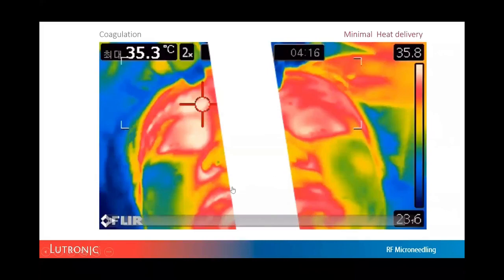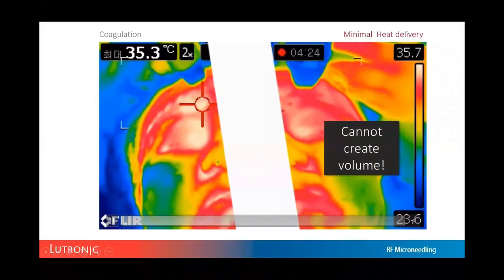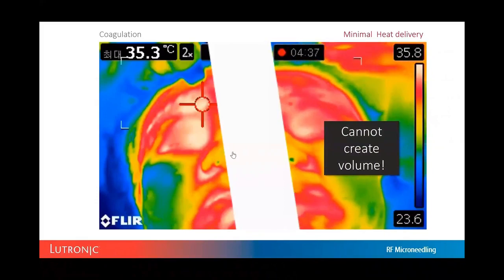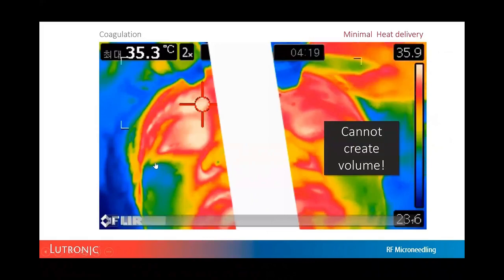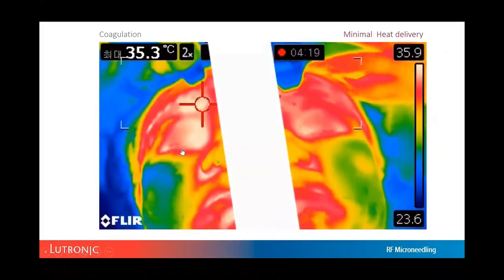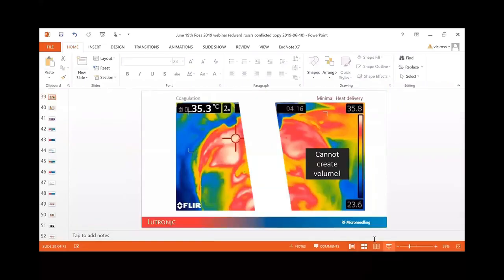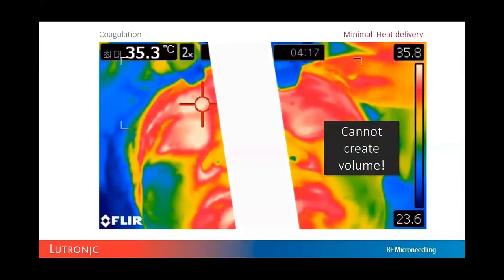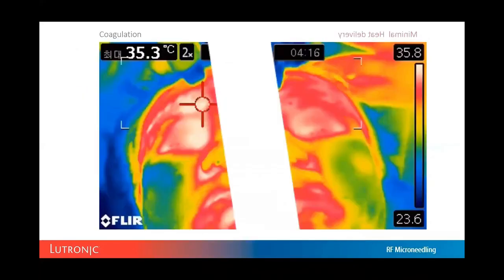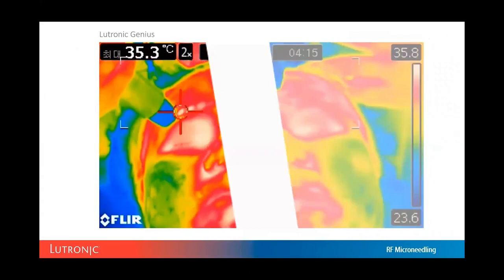And Genius is on your left here. So you can't create volume on your right if you have no heat. Again, white represents heat. If you look at the temperature scale on the right, and we'll go to the next slide, and we'll see the Genius here. Now you see some heat being created because this whiteness represents heat.